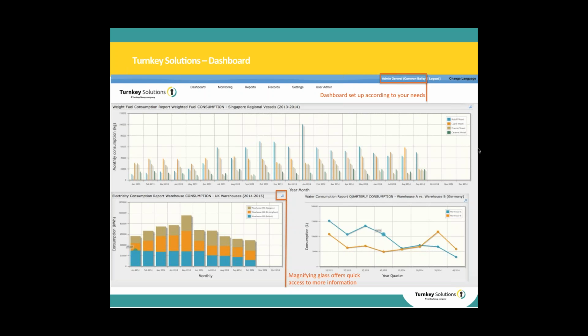Also on the top, you can see the different pillars: the dashboard, monitoring, reports. Again, they depend on who you are as a user. On the top right, you can see who is logged in. This is a general admin account, someone that has access to a lot of different modules, and then all the way on the top right, you can see that you can change languages. So depending on your preferred language, you can see this in, for example, Spanish, simplified, traditional Chinese, and other languages.